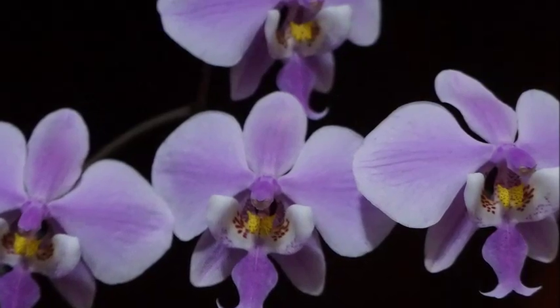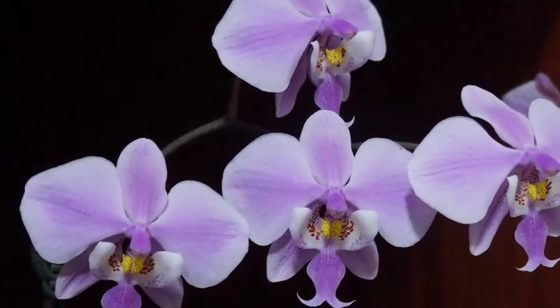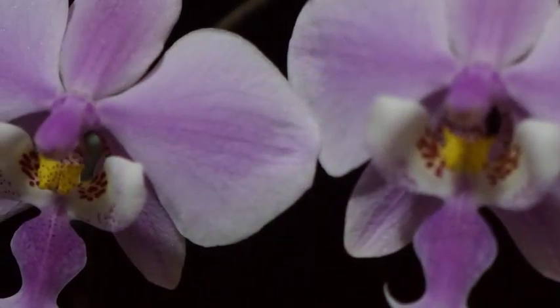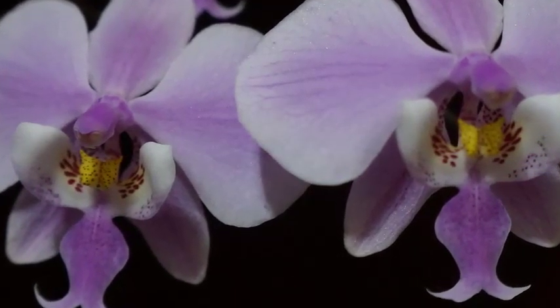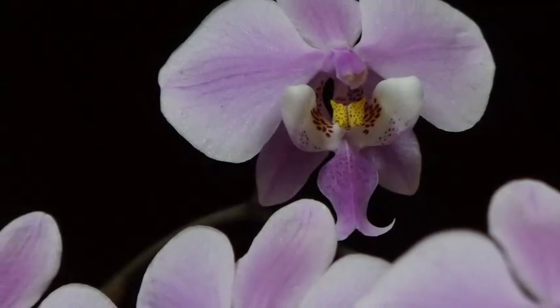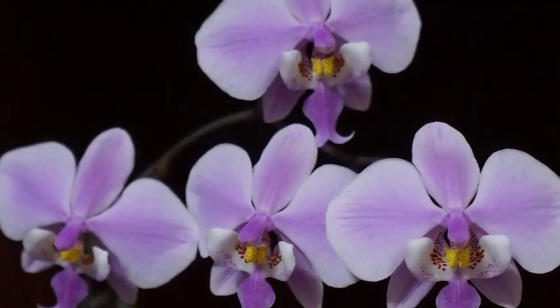So all the flowers are still facing the window, but they're sort of lining up front and back, so they're not technically side by side like this year's flower presentation. Therefore, if you want to control the way your flower spike is growing and how the flowers may face a certain direction, you want to be consistent with how you place your orchid.